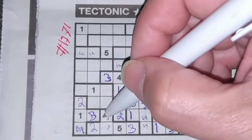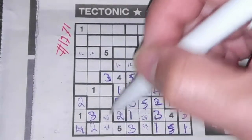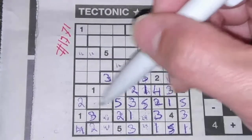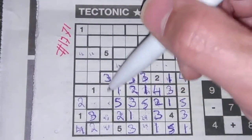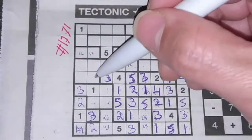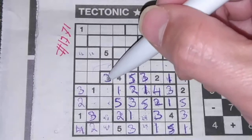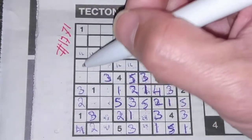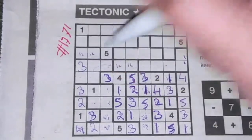The 1 and the 4 are left. Yes, 1 and the 4. And now, these 2 boxes cannot be a 3. That box cannot be a 3. So 1 box left for the 3 should be here. These 3 boxes surround the 3 cannot be a 3. Those 2 boxes cannot be a 3. So 1 box left for the 3 should be there.